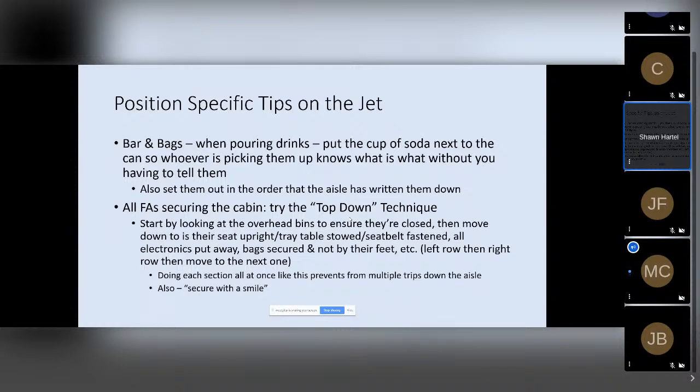So you start by looking at the top, at the overhead bins, to ensure that they're closed, and then you move down. You'll check to see if their seat is upright, tray table stowed, seatbelt is fastened, all electronics are put away, and then you're moving to the bottom by making sure bags are secured and not by their feet. You can also do it left row to right row, and then move forward or backward as one. That way, instead of doing multiple trips down the aisle, or looking here and then going back to look there, you just get it all done at once.